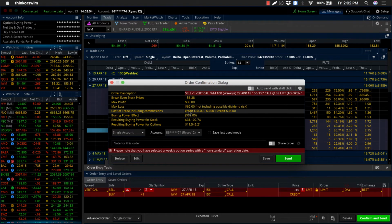You can put this on 1 time, 5 times, 10 times, 20 times. It's a very liquid product. You can increase or decrease your size as needed to really customize things to your specific account size.